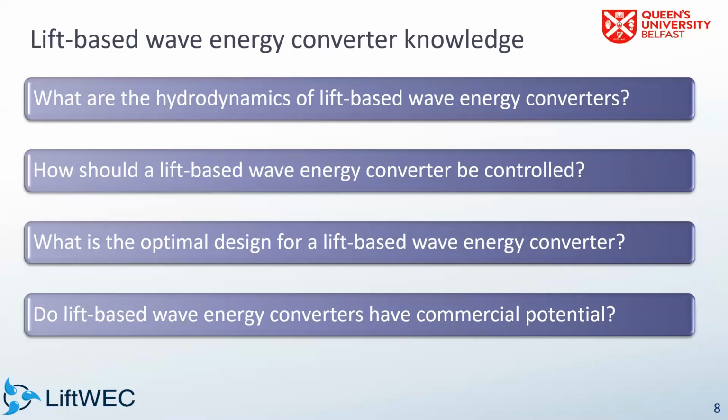We now know to a very good degree how they should be controlled, but how should we control lift-based wave energy converters in order to maximize their performance? So what's the optimal design of a lift-based wave energy converter? How big should the hydrofoils, indeed if we decide to use hydrofoils, how big should they be? Are they better deployed in deep water or in shallow water? Should we have one hydrofoil or two hydrofoils or 10 hydrofoils?